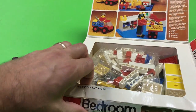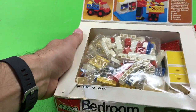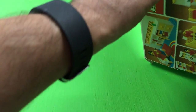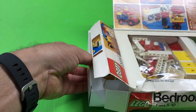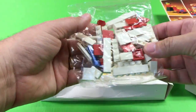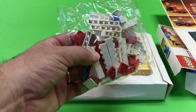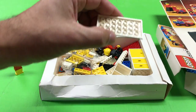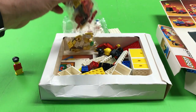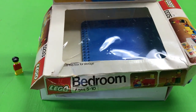Since the box is all... like I'm making it worse. Here we go. It actually does look like a little bit of discoloration in some of these white pieces. They're yellowed just a little bit, mainly because it probably had this is clear and light can get in.